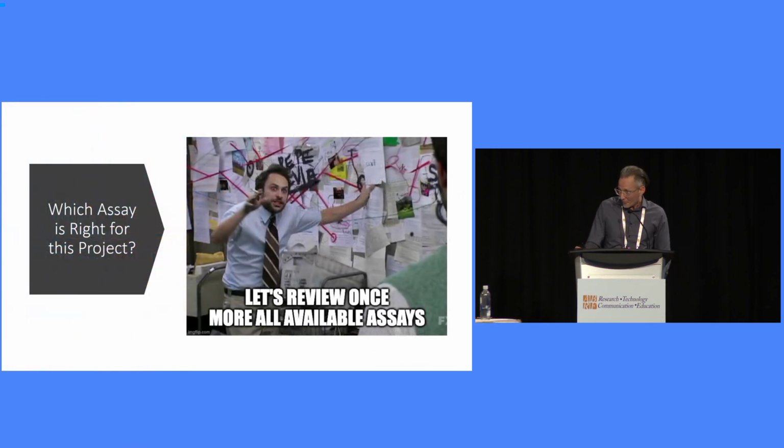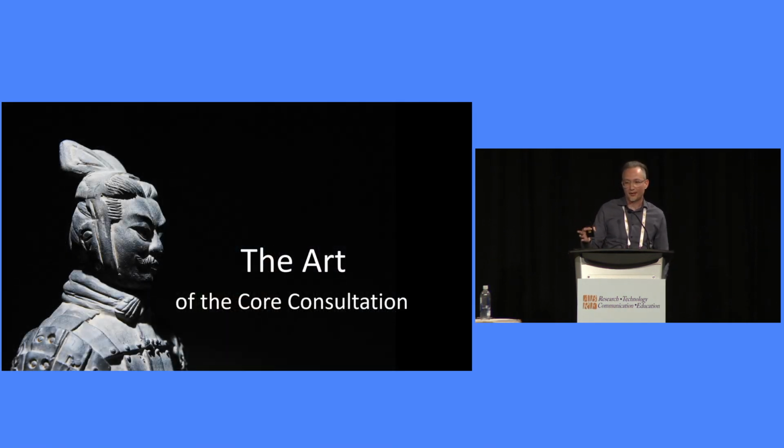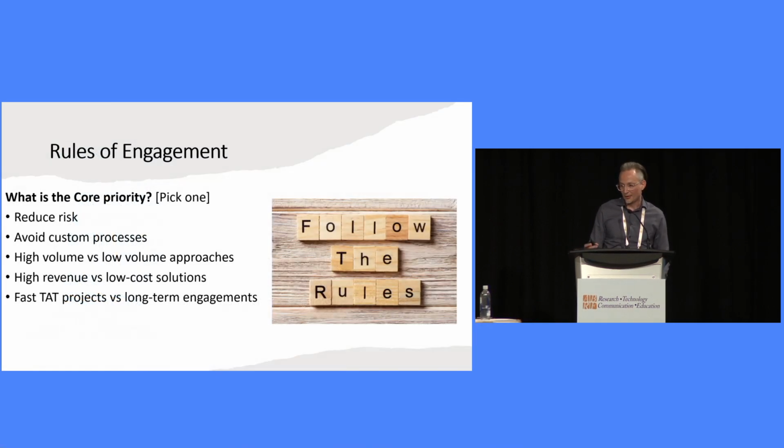And of course, this is difficult. Which assay is right for this project? And you talk with the PI, and sometimes there's a lot of confusion about what they want to do, or sometimes even worse, they have a very specific idea of what they want to do, and it's not the right approach for their problem. So we focus a lot on the second book of Sun Tzu, which is The Art of the Core Consultation. Didn't sell as much as the first one.